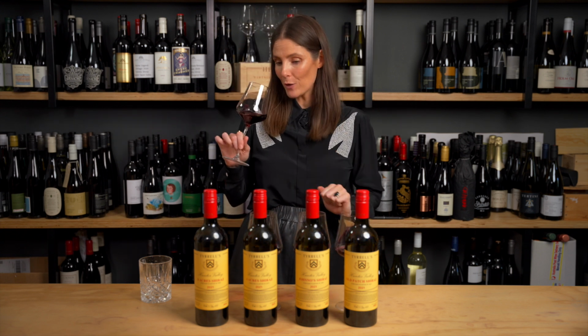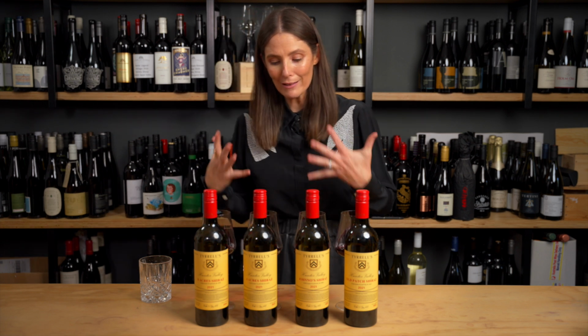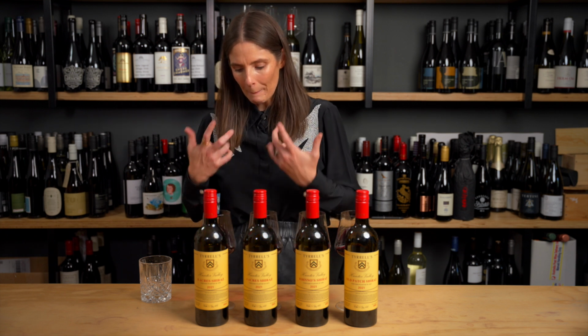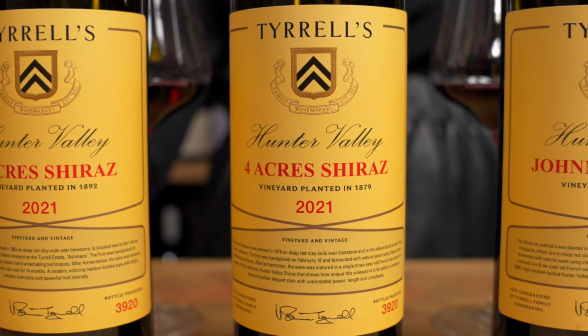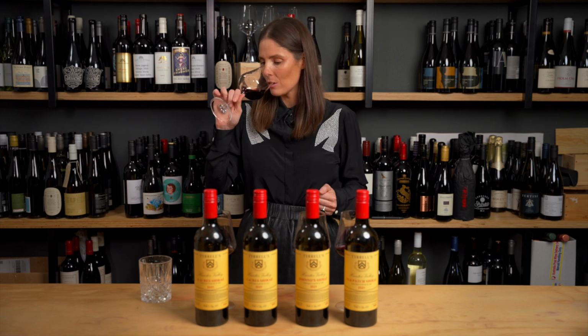So anyway, in the first glass, the 8 Acres Shiraz, I love this wine. These two for me sort of come as a pair. This is slightly more savoury than the 4 Acres in my opinion. It's got, like I say, red jelly snakes, peppercorn, blood, pomegranate. It's really fresh, but savoury overtones. Whereas the 4 Acres Shiraz, obviously planted in 1879, is lighter, sweeter, and I guess a little bit more aromatic.